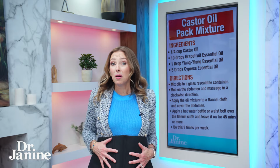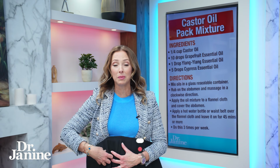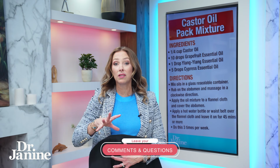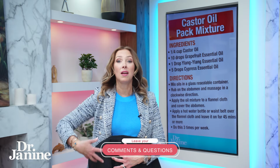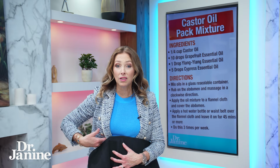You can use a hot water bottle on top of here as well for that deep penetration, of course, of that castor oil. And that ricinoleic acid, the active component of your castor oil, penetrates very deeply as an oil. That's why it's so effective. So not only just for the belly fat, but helping to move your lymph, great as a detox for your liver function as well. Amazing, amazing. So you're gonna love doing this pack on your abdomen to help to melt that belly fat away.